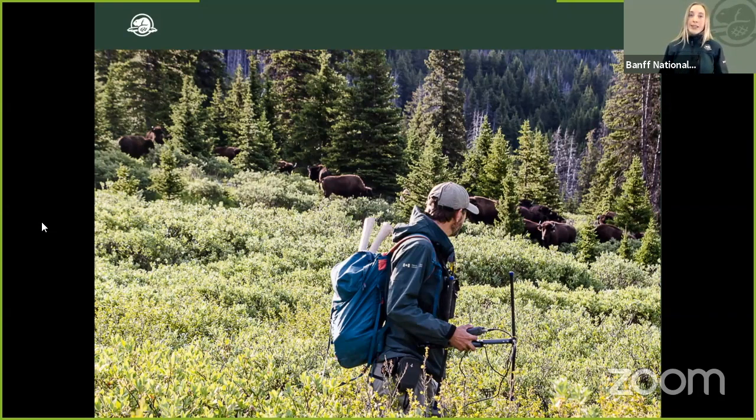We send our team out every couple of weeks or so on horses or on foot or on skis to see the animals in their ecosystem, in their new home. A major tool that we use to find them is telemetry. So remember those GPS collars?